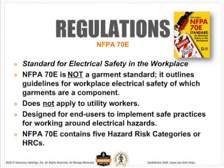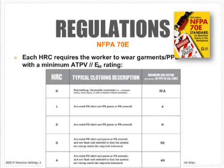NFPA 70E contains 5 hazard risk categories, or HRCs. Each HRC level requires a worker to wear garments or PPE with a minimum ATPV or EBT rating, as I talked about earlier. That's how the 2 standards, ASTM F1506 and NFPA 70E, come together. You can see the 5 levels here. Approximately 85% of arc flash applications require HRC level 1 or 2 protection.